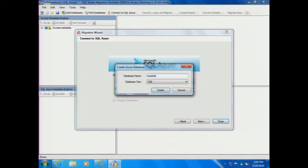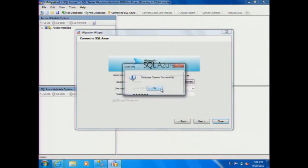So I'm going to name my database baseball. I have the opportunity here to choose what size database. It's a baseball database, baseball stats, Little League. 50 gig should be safe. We should actually shard it by player and put a 50 gig database for each player. I think you have maximum scalability at that point. I think we need that. I'm going to go ahead and click create.